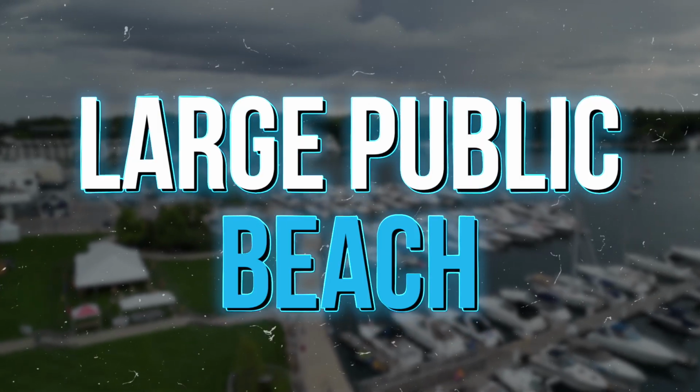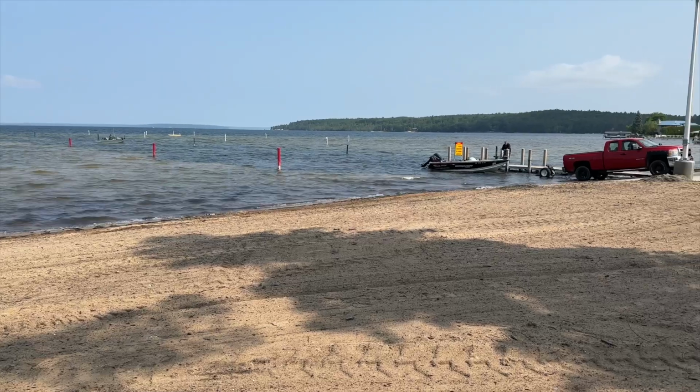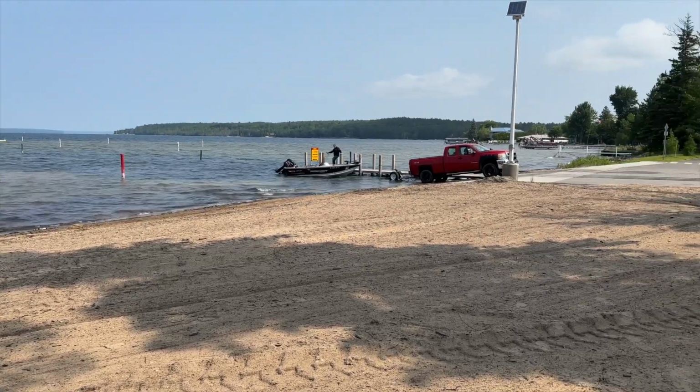Number one is the large public beach. There's a stretch of beach called DeVoe Beach with Veterans Pier located in downtown Indian River. This makes the residential area of downtown come to life in the summertime.